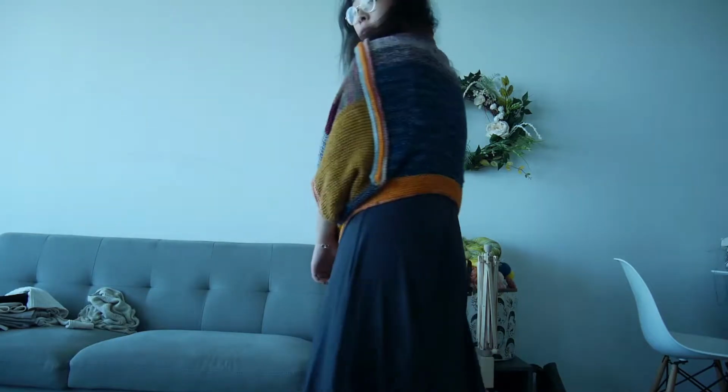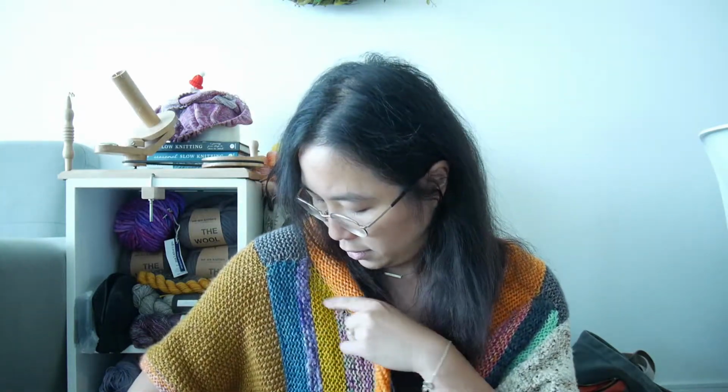I made some modifications. One of them was accidental. Here, the shoulder seam, which is the only part that you seam in the construction. Everything else you just pick up stitches to knit. It's smaller than the pattern calls for, but that's because when I did the first side, you're supposed to start decreases here, and I started the decreases a couple of rows sooner than I was supposed to. So to match that, I made the shoulder smaller.